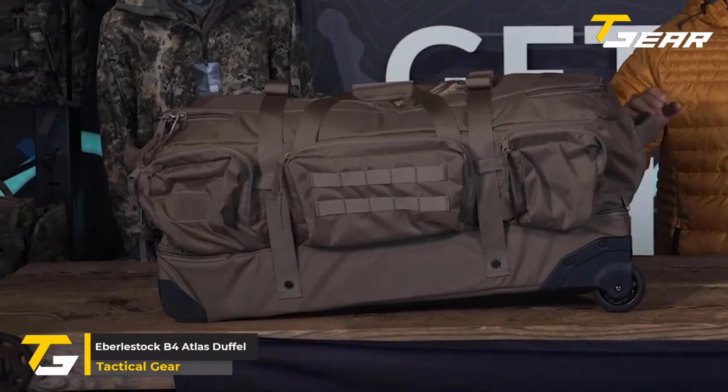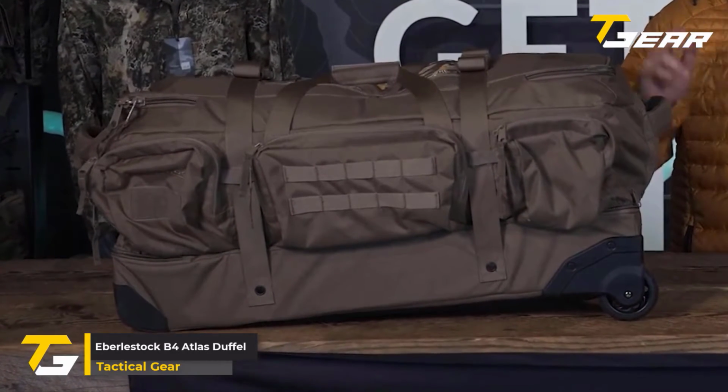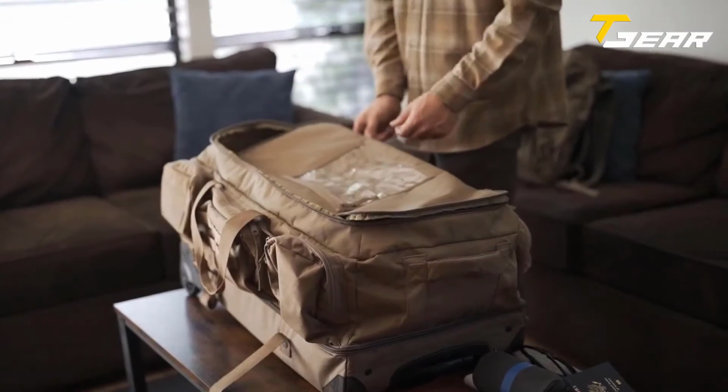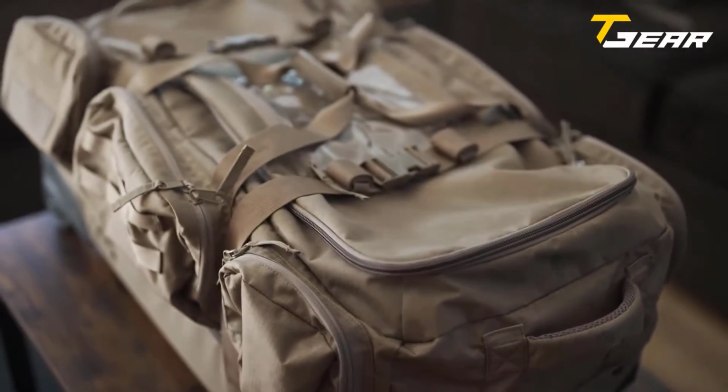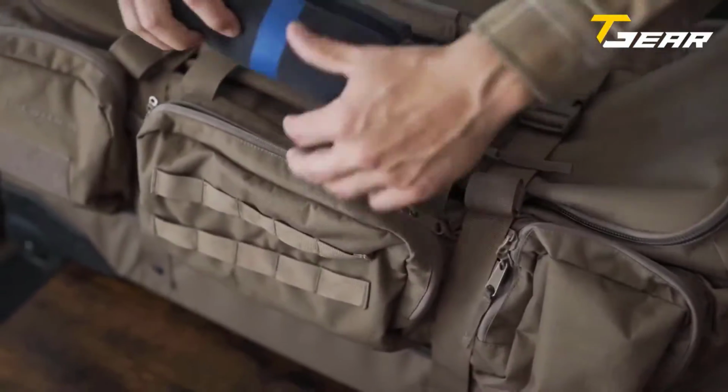Iberal Stock B4 Atlas Duffel. The Iberal Stock B4 Atlas Duffel is a roomy rolling travel bag for quick and dependable equipment transportation. This is a condensed version of the Iberal Stock B3 Hercules Duffel with the same design elements.